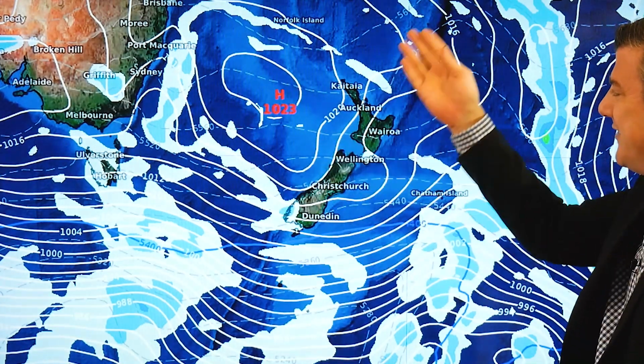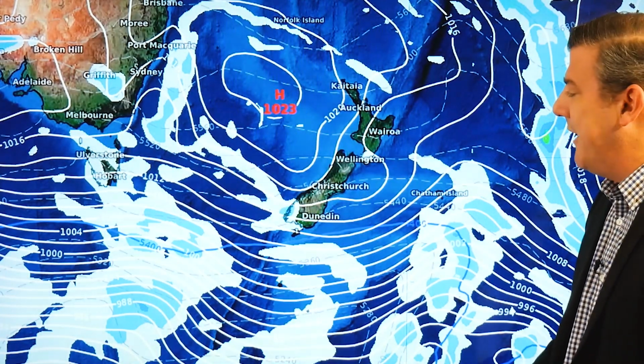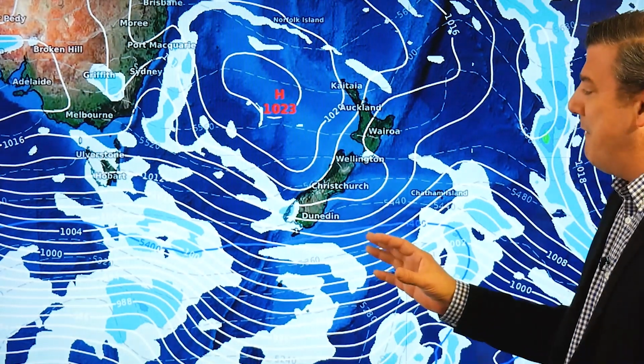So high pressure is rolling in on Sunday. Now you'll still get a bit of a southwest breeze around the Auckland area and around Taranaki, and a bit of a shower or two maybe around Wairarapa. Otherwise, I think it'll be mostly dry for you. And by Monday, we don't have the map for it just yet, but that high is rolling in.